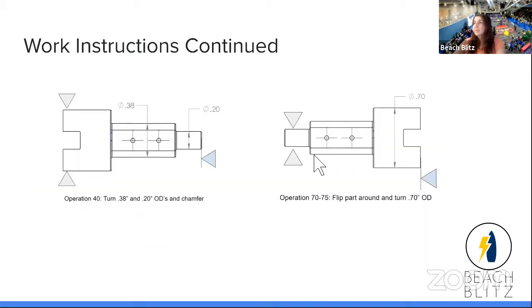And so to make that part that I showed in that drawing, here are just two examples of some of the operations. There was over, I think, 110 different operations I made for the work instructions. But for this operation, you could see operation 40 is I'm turning this part down 0.38 OD, and then this outer part 0.20 outer diameter, and then chamfering the end. And why you do work instructions is it's super clear to see what you need to do.